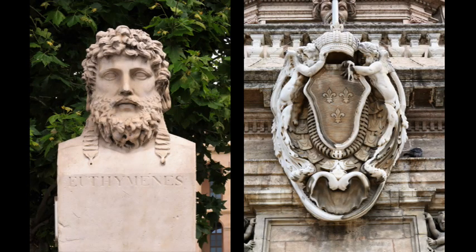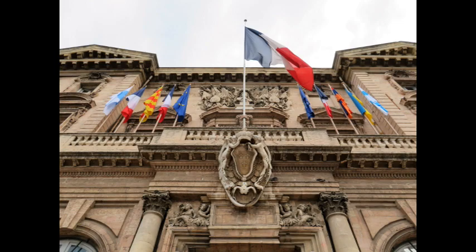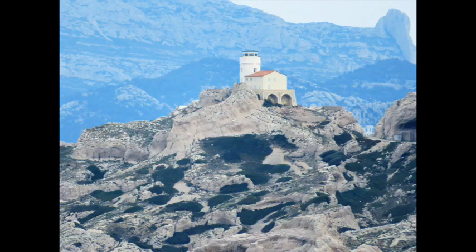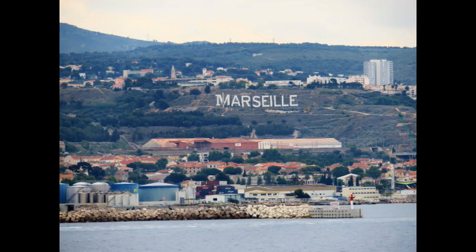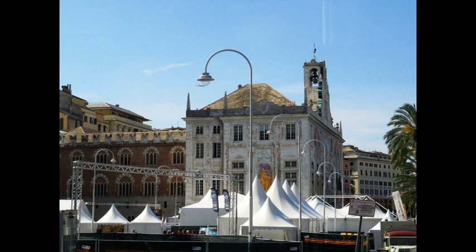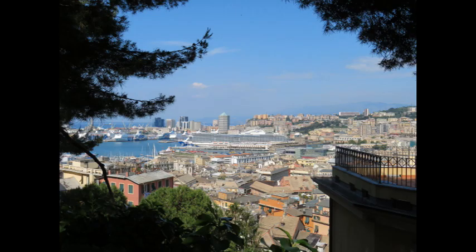More sculptures. A closer look at the Parliament building, the church. A last look at Marseille from the port, and we're on to Genoa, Italy, which is a beautiful and colorful town. The pirate ship is next to where Robin stayed when she was here in business. Here's a view of our ship from a balcony.